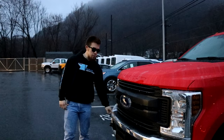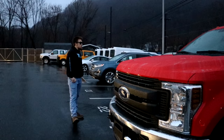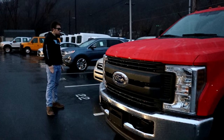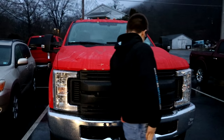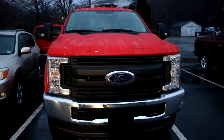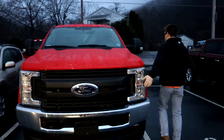Of course, a lot of them do come with the black bumper on the bottom. But man, this truck looks so good. This is a gasser, though. We got the cab lights on the top, but the front end, it's such an aggressive look. It's so big and massive, Super Duty.